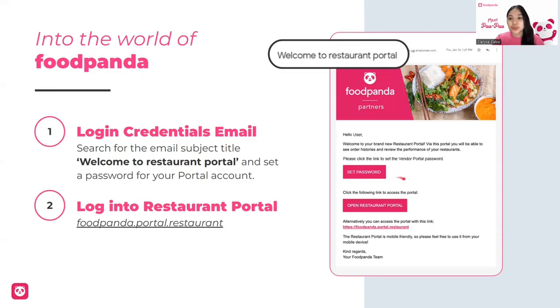And if not naman, you would like to access the portal directly, you can also click on open restaurant portal or go to foodpanda.portal.restaurant and that's where you can log in.